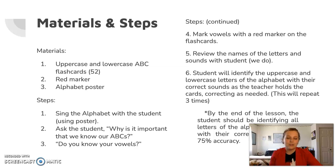And then the student was on her own. And she identified the lowercase and uppercase letters of the alphabet with the correct sounds as I held up the flashcards, and if she messed up, I corrected her as needed. And then we reviewed those 3 times. By the end of the lesson, the student should be identifying all letters of the alphabet correctly with their correct sounds with 75% accuracy.